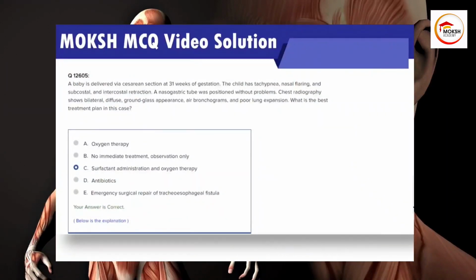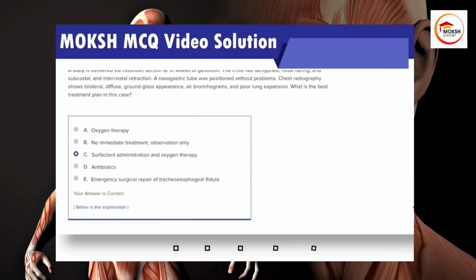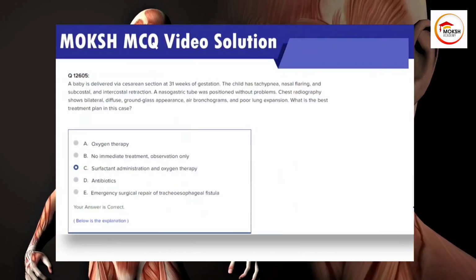Option D, which is antibiotics. Antibiotics are important, especially if the baby is put on mechanical ventilation because of the increased risk of infection as well as aspiration pneumonitis. But that is something that comes in the further management. First line of management is along the lines of administering surfactant and oxygen.